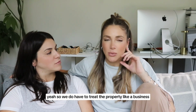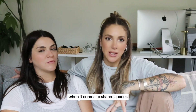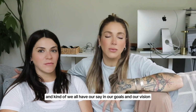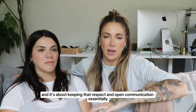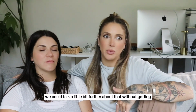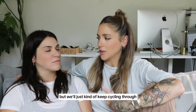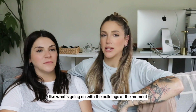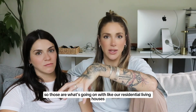Yeah, so we do have to treat the property like a business when it comes to shared spaces, and we all have our say and our goals and our vision, and it's about keeping that respect and open communication. We could talk a little further about that if you would like us to, but we'll just keep cycling through what's going on with the buildings at the moment. So those are our residential living houses.